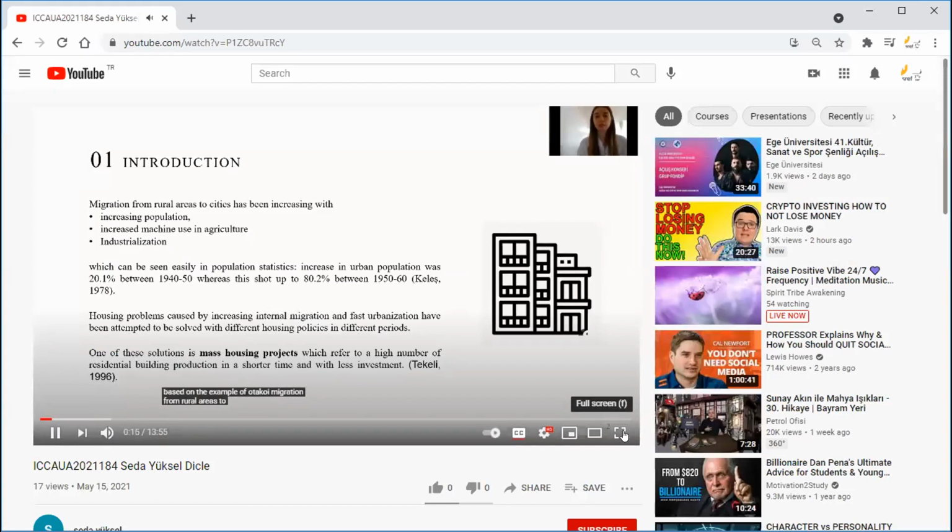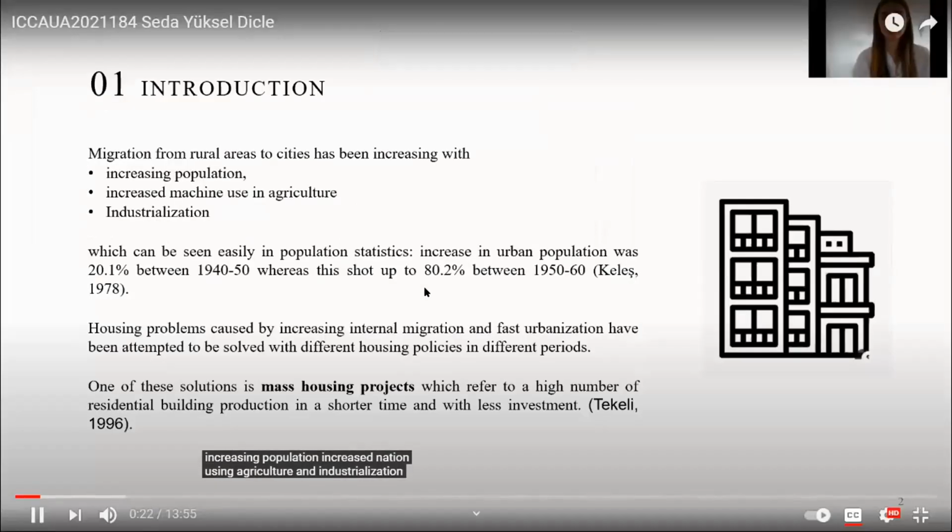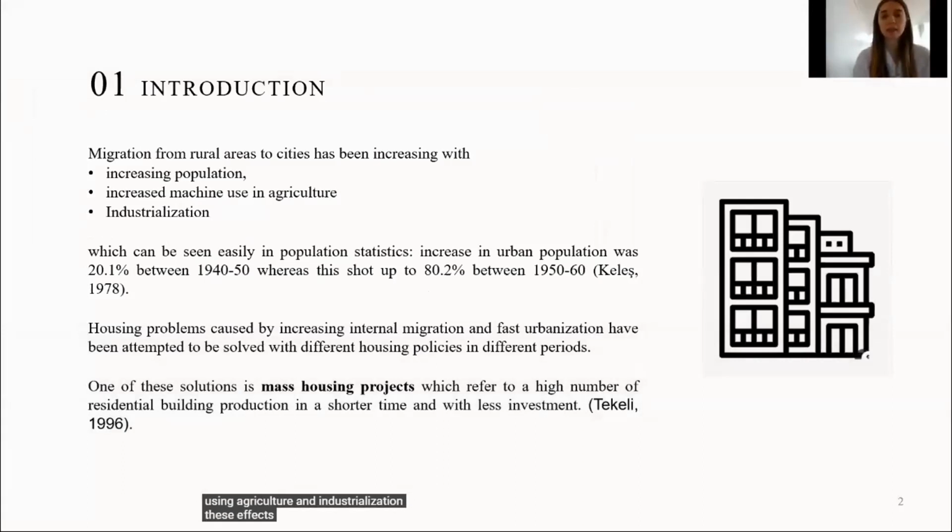Migration from rural areas to cities has been increasing with increasing population, increased machine use in agriculture, and industrialization. These effects increase the urban population. Housing problems caused by increasing internal migration and fast urbanization have been attempted to be solved with different housing policies in different periods.